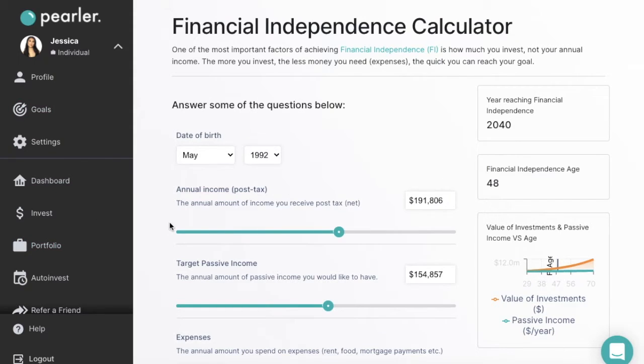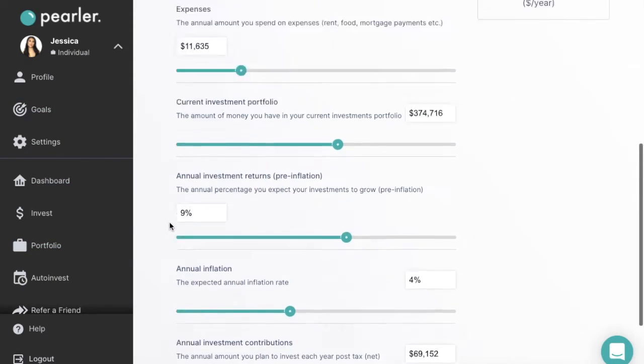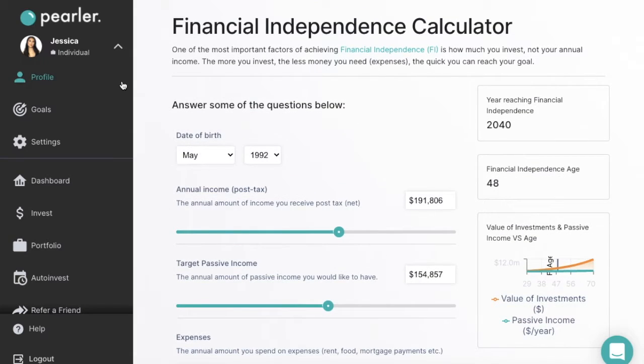I have not actually used this calculator personally, but hey, if you're on that financial independence journey to retire early, then yeah, that's a really useful tool.